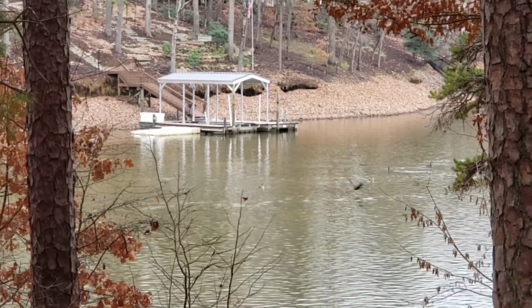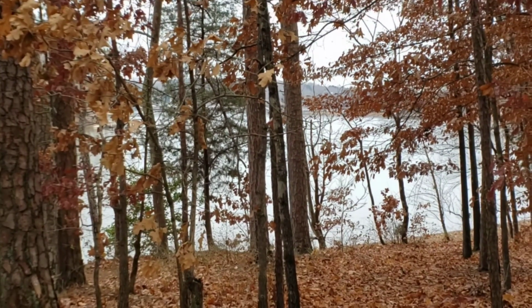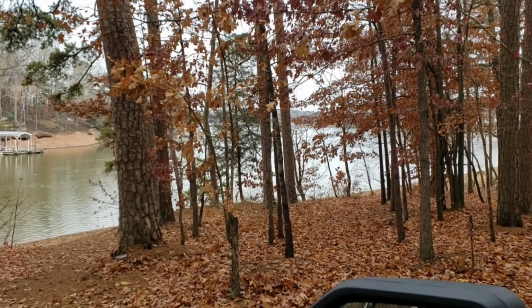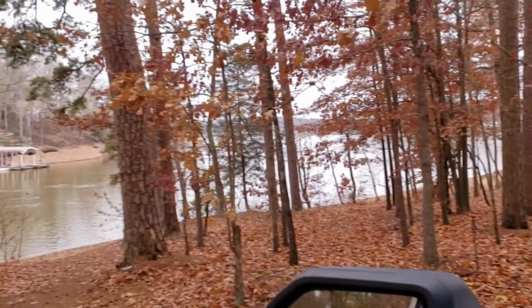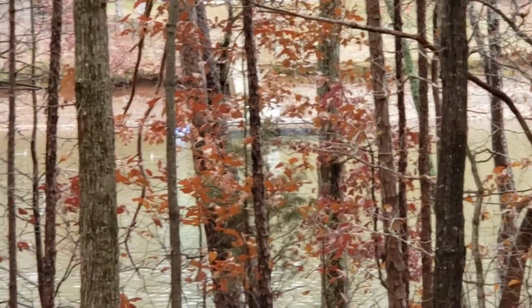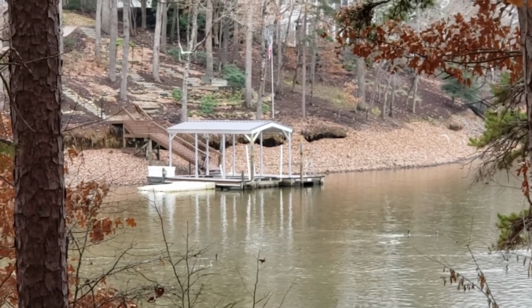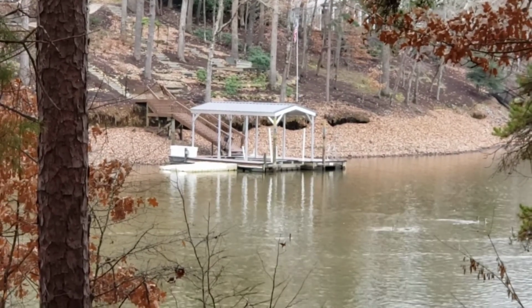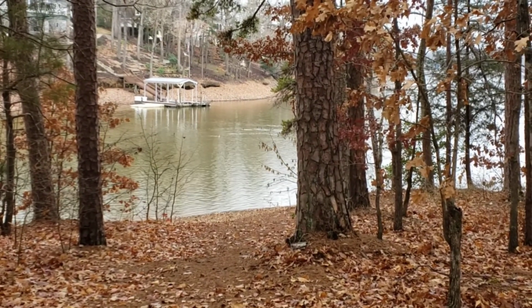Well, I just pulled up and there's a ton of ducks, and I don't know, it's not going to focus through them trees, but you can see all those seagulls back in there flying around. If you look through my windshield, there's a whole bunch of them out there on the lake. That's crazy. I mean, they're all back in there. See the little ducks in there? That's cool. Water looks a little higher today. Might have had a little bit more rain here last night.